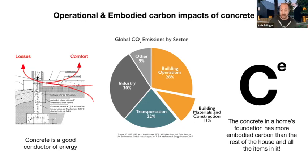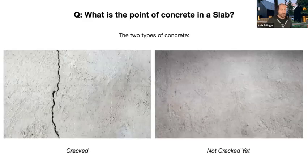And that affects our occupants too. Typically the concrete in a home's foundation has more embodied carbon than the rest of the house and all the items that you put inside of that house. So we really want to pay attention to reducing the amount of it that we can. It's obviously a very useful product, right? So one has to ask themselves, what is this concrete slab doing in our building, right? This is kind of a joke here, where there are two types of concrete.